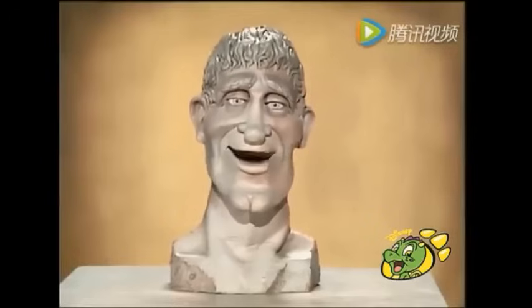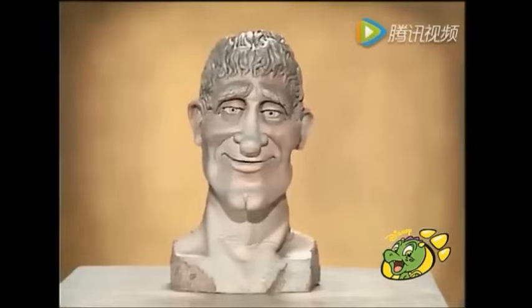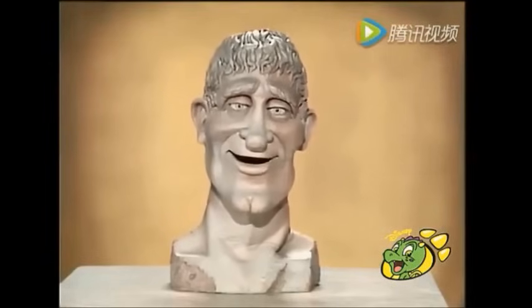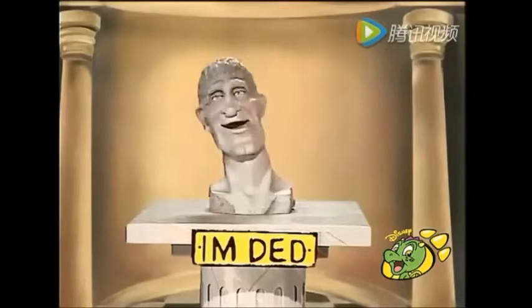I had such fun doing that. I got my yellow card, stuck on sticky-backed plastic, squeezed out the wood glue, and then coloured over the top of it. It's great. Luke, I am dead.